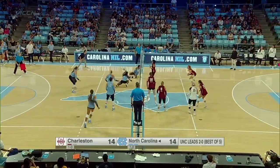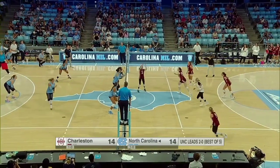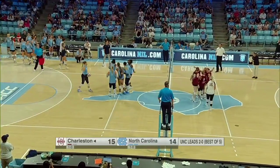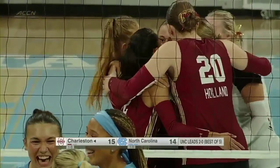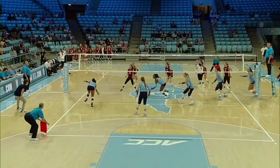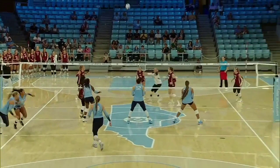Side blockers were there. Taylor got a hand on it, and the Tar Heels get it over. Scrappy defense from Carolina. Another heads-up play by Gogi. And what a heads-up play. You're right, Kyle, because when the other team is scrambling, they're on the run, that's a perfect time to toss in that set or dunk. Great effort from Carolina to get it over.